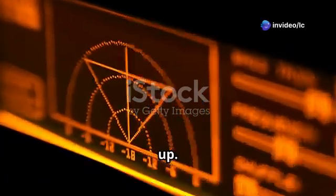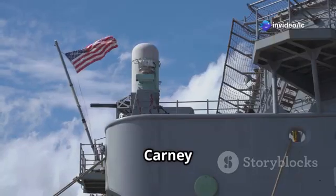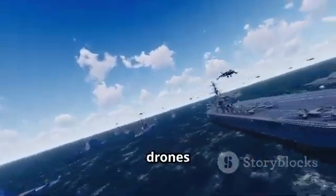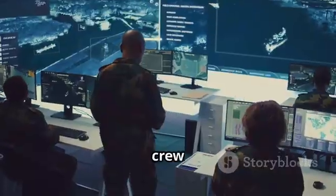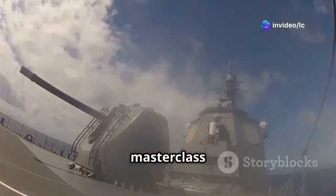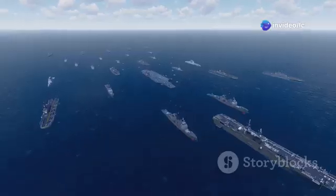The radar lit up. Seconds later, the USS Carney was under attack. In the dead of night, dozens of enemy drones and missiles were approaching. But the crew didn't flinch. This wasn't just survival, it was a masterclass in modern naval warfare.